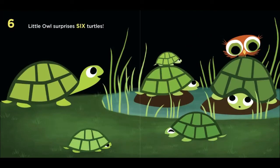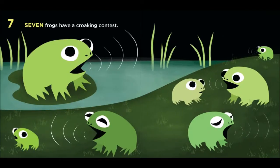Little Owl surprises 6 animals. What kind of animals are these? That's right, they're turtles. And turtles have those hard shells they can hide inside of, and lots of those turtles are hiding. 7 frogs have a croaking contest. Can you croak like a frog?